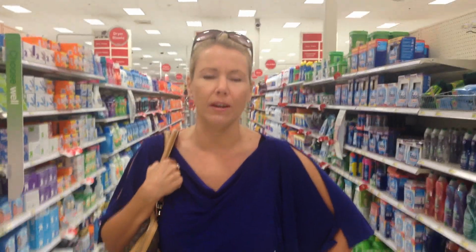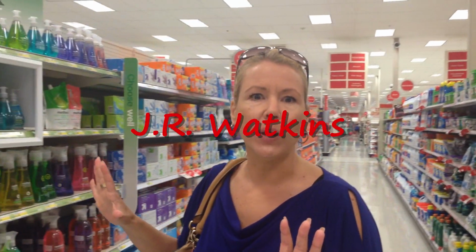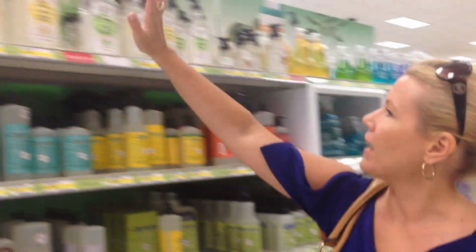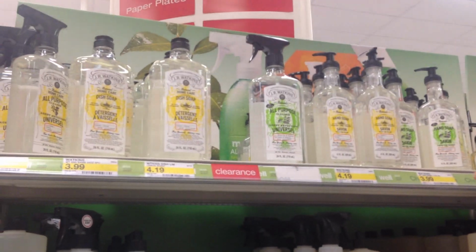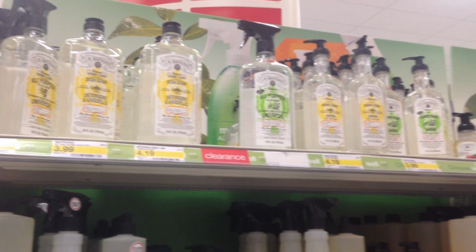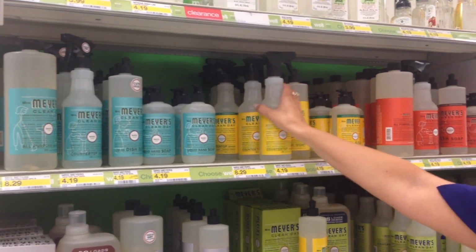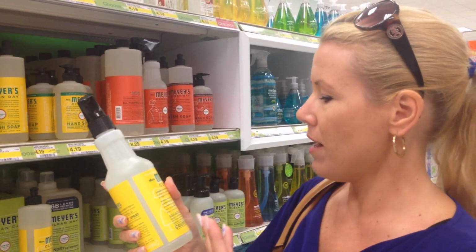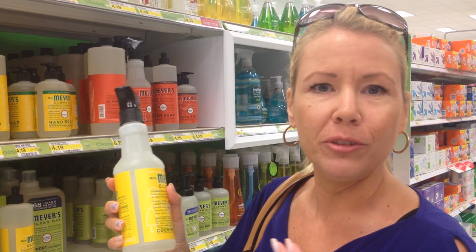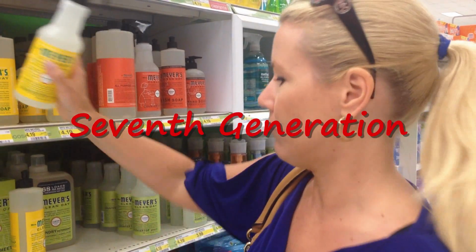We have also at Target lots of awesome cleansers for your house. They have J.R. Watkins, and it smells also much better than the others. There are no harsh chemicals inside, so you're gonna enjoy cleaning actually. And Mrs. Meyer's, these countertop sprays, I can highly recommend. They smell awesome. They're like aromatherapy. So if you clean, it is not only clean, it is also smelling fresh.